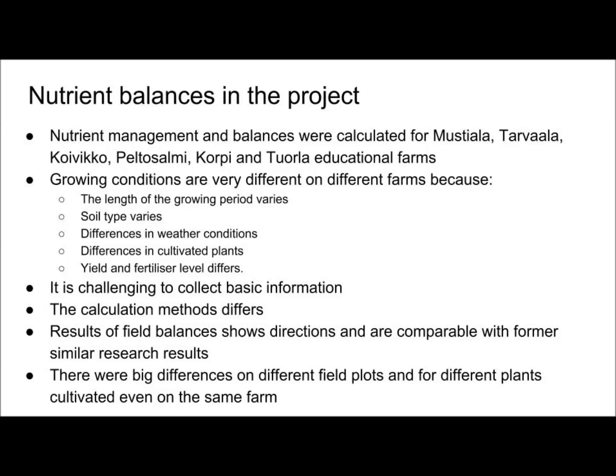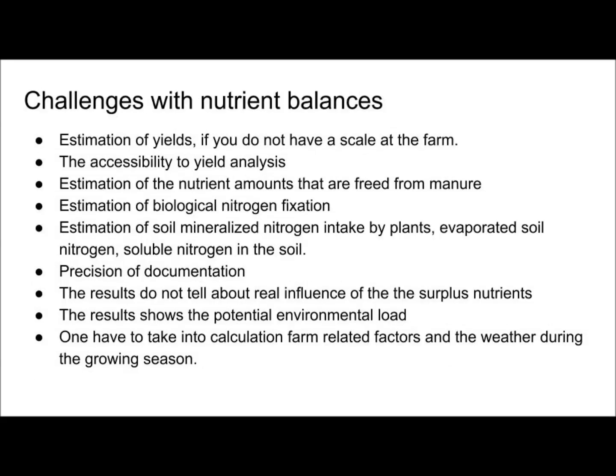Results of field balances show directions and are comparable with former similar research results. There were big differences on different field plots and for different plants cultivated even at the same farm. Some few points about the challenges with calculating nutrient balances. The estimation of yields, if you don't have a scale at the farm. Not all farms are really measuring how much yield they are getting, for example, of green fodder. If you don't have this scale, you have to estimate it, and then it is not so accurate. Also, the accessibility of yield analysis is important.